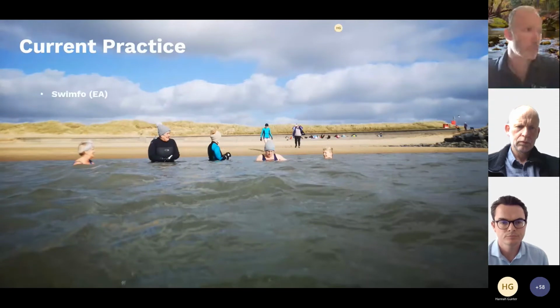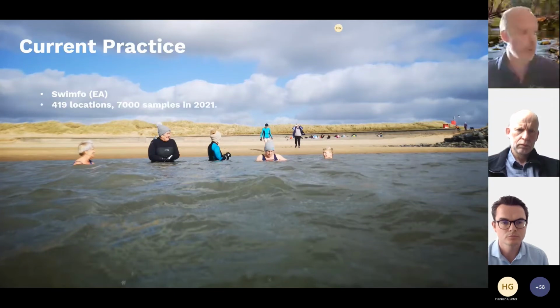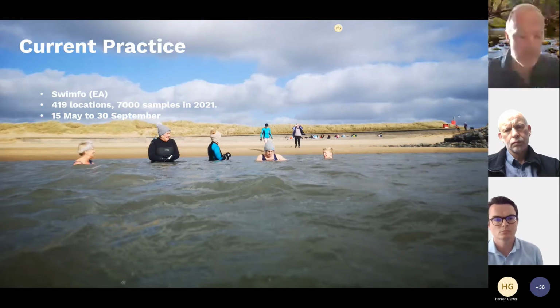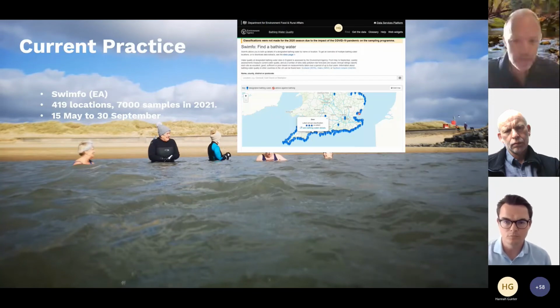In terms of current practice, the sort of main sources of information, you have SWIMFO by the Environment Agency, which monitors about 420 locations, and last year they took 7,000 samples. So that is a massive undertaking by Environment Agency staff to sort of get all those samples and get them all analysed. But this only happens between the 15th of May and 30th of September, so it's only for a few months. That data looks much like what Hannah's already shown you.